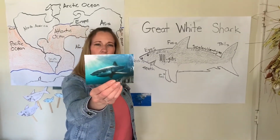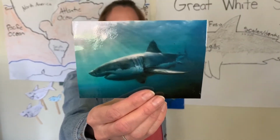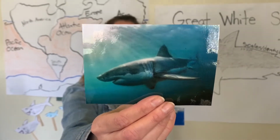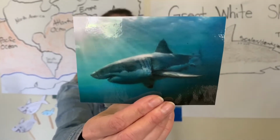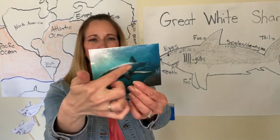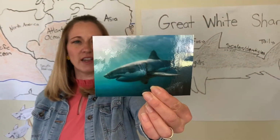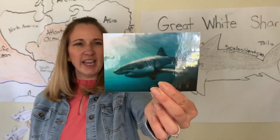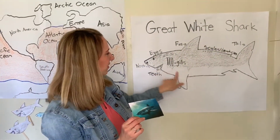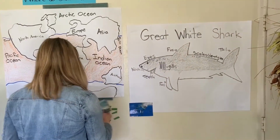Great white sharks are called great white sharks because of their white underbellies. Their upper bodies are gray, which helps them blend in with the rocky sea floor. So remember that word camouflage? Well, a shark's ability to camouflage is all based on its back, or the top of the shark, which is that gray color, because it blends in with rocks on the rocky sea floor. And it's called a great white shark because this underbelly, this belly area, is white. So that's why it's called a great white shark.